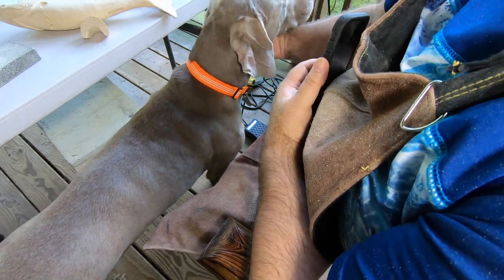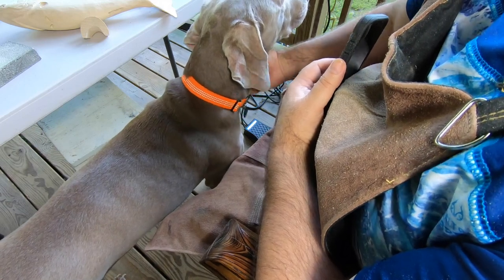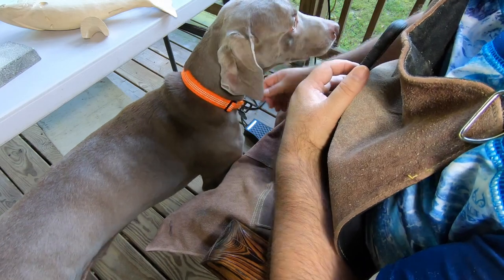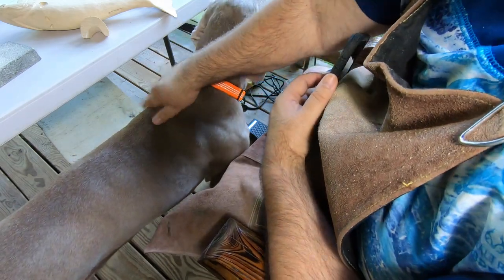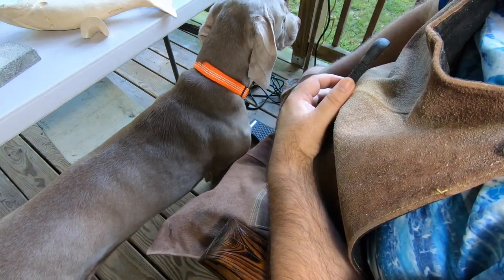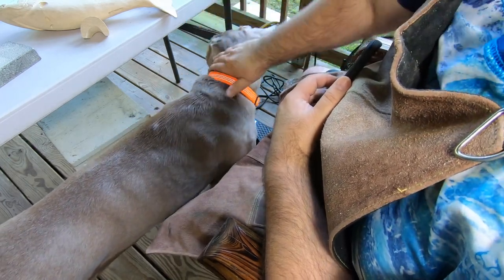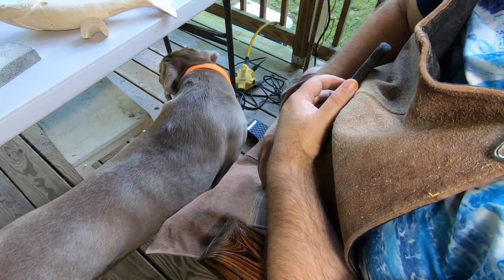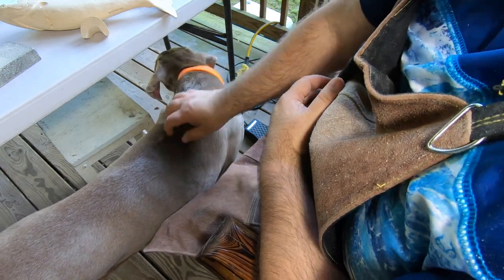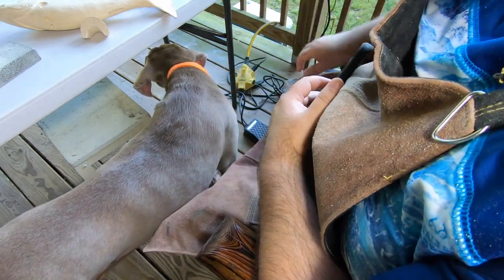And he has taken to us. Ain't that right, Blaze? Huh? Ain't that right? He's just a super good dog. He's well-mannered. Came to his house broke. That was a plus. He wants to be in your face all the time. I think that's the nature of Weimaraners. They got to be close and touching all the time. But he's a smart boy.